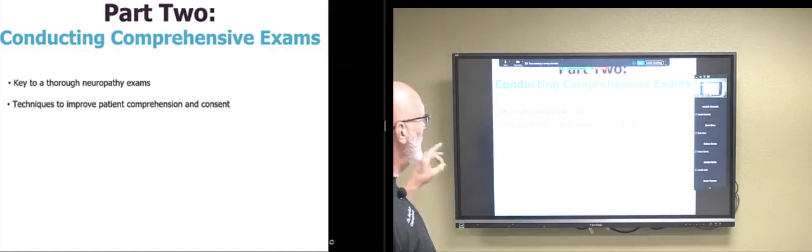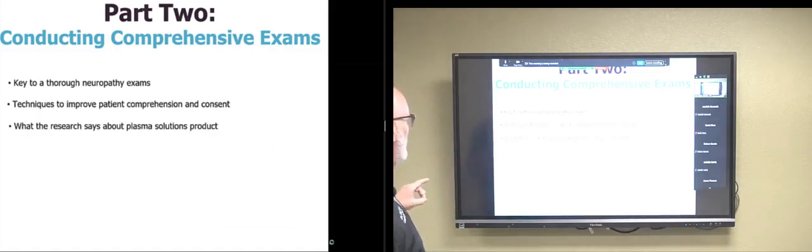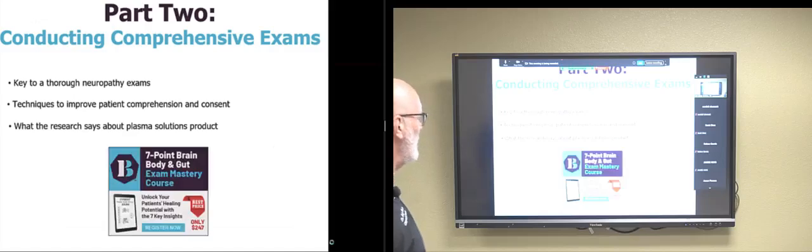All right. Part 2, conducting a comprehensive exam. The key to a thorough neurological exam, techniques to improve patient comprehension and consent. What is the research? Patients don't care about this. I'm giving you this as a doctor.